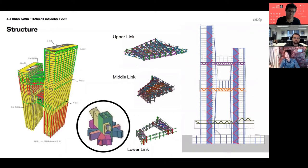And in the circle is a very complicated connection that had the LDI scratching their heads all the time, but it was able to be done when all these different systems come together. Some of these connections are able to be fabricated on site. Next.